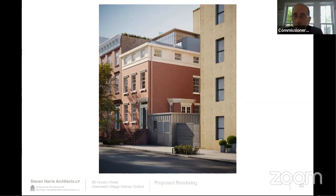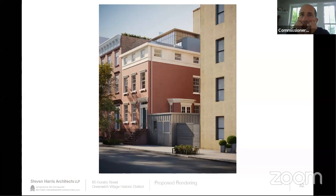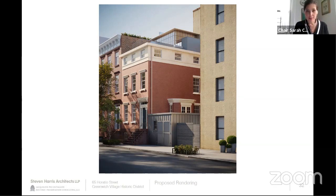As was originally introduced, this has 3 components: the side yard addition, the rooftop addition, bulkhead and railings, and the restoration. The restoration work is being reviewed at staff level. So for commissioners, it's the presence of the side yard addition, and then assuming that there's some level of comfort for an addition, the question of design and materials. And then similarly, the visibility, size, scale, and design of the rooftop addition. Diana, would you like to start with this one?